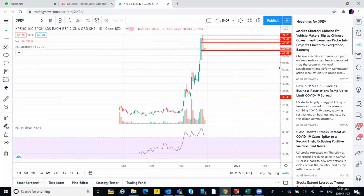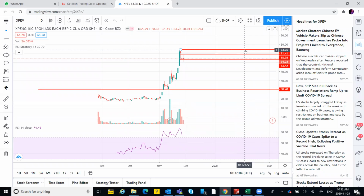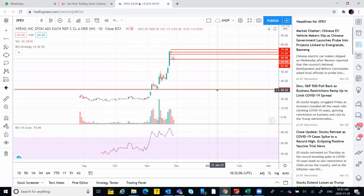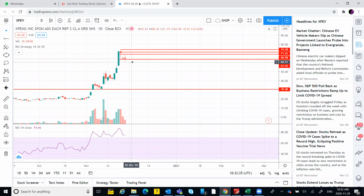Okay, XPEV. XPEV is a rather new stock and it has gained momentum and it has been trading extremely well in the last few days, but currently it has undergone some correction. See this one, the last candle from 57 to almost 73. That was a huge spike in this stock on that day, and it was continuously up for the last three sessions, and now for the last three sessions it is going down.